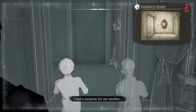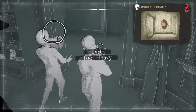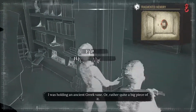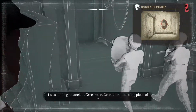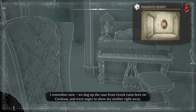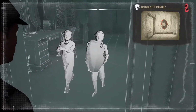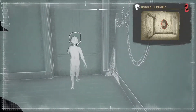I had a surprise for my mother. You had a shovel with you, John. I was holding an ancient Greek vase, or rather, quite a big piece of it. I remember now, we dug up the vase from Greek ruins here on Cordona, and were eager to show my mother right away. Uh-huh. Anything else? Yeah.